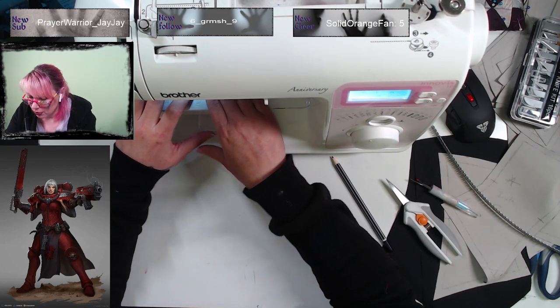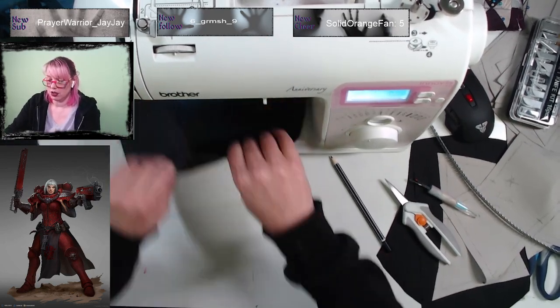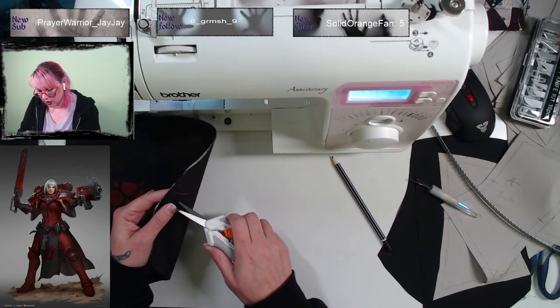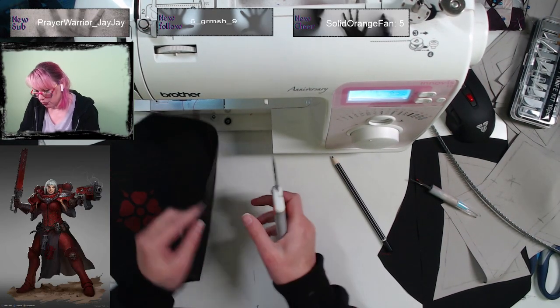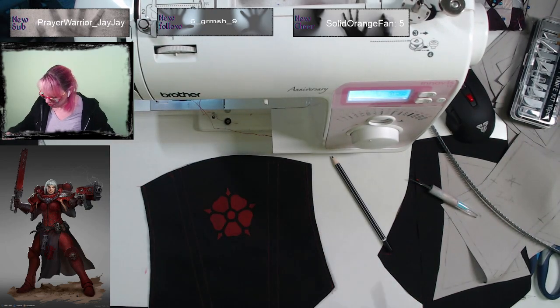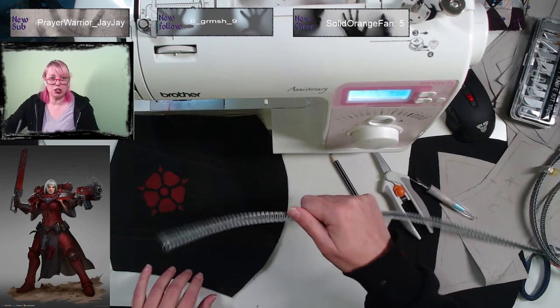Oh, I just saw the time. I am going to have to stop soon. There we go. Please tell me that I can put the bones in and it works, as good as the other one. It looks good. So, spiral boning.